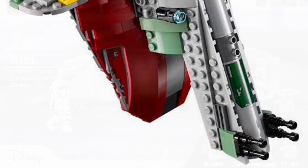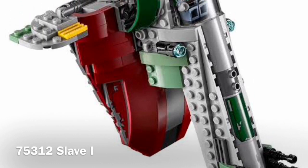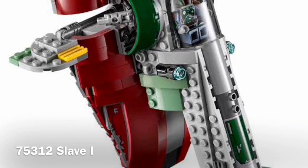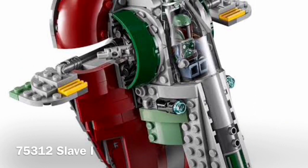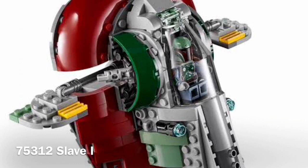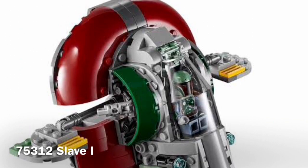So up next is a Slave one for $50. This is 75312. This will come with Boba Fett and Han Solo. It's meant to look a bit like the Betrayal at Cloud City one, but just a bit bigger. I kind of think this is a weird choice. I guess that the vehicle is a lot more popular now, but they literally just retired the old one. But I mean, yeah, I'm sure this one will sell well and it's cheaper, but keep in mind that it won't be as good as obviously the UCS one and the previous one.